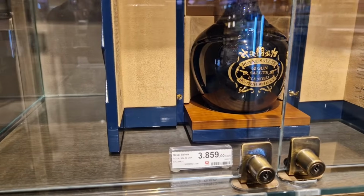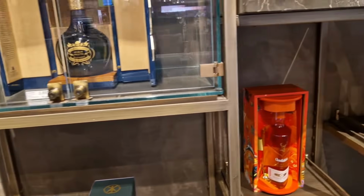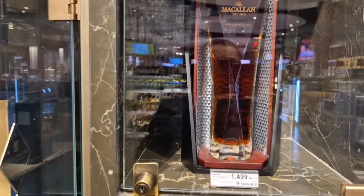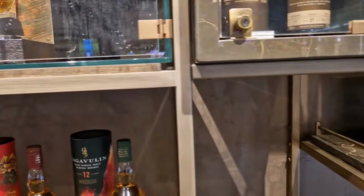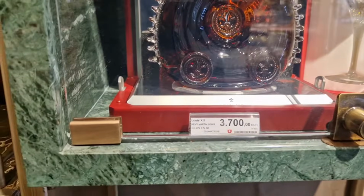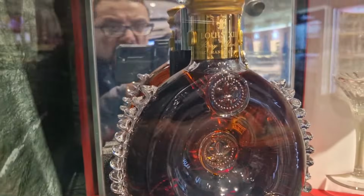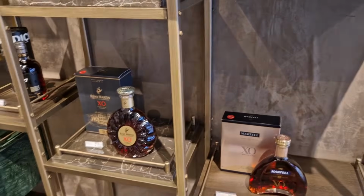$3,859 for the Royal Salute Scotch whiskey bottle. My God, they're very expensive. Another one, the Macallan, 1,499. So I think the most expensive one I've seen there is that one, and then again 3,700 for the Louis VIII bottle. Very, very expensive bottles.